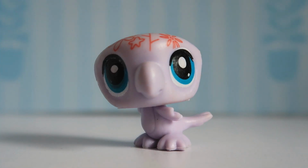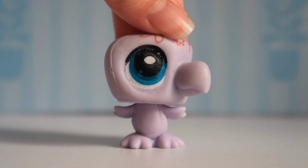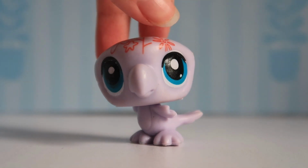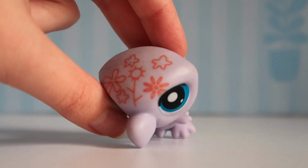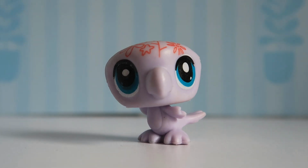Next is this toucan, and probably the best printed out of all of them, surprisingly. His left eye isn't perfect, and with a bit of paint fixing him up, he'd honestly just look like a normal LPS, maybe out of a blind box with the lesser details. And this one's tattooing is perfectly printed on. There's nothing missing from this one. So if I had to pick a favorite, it would probably be this guy.